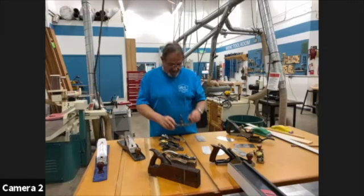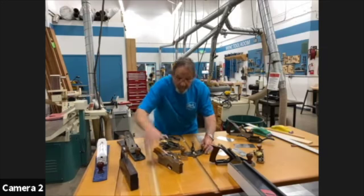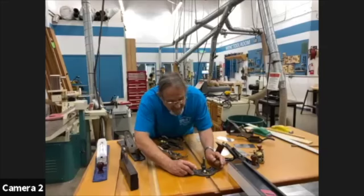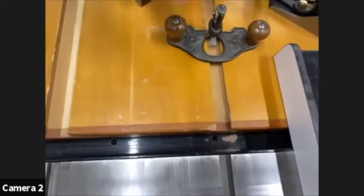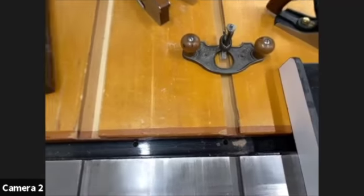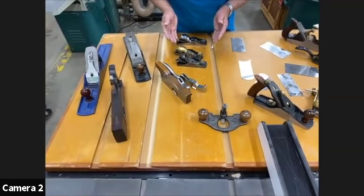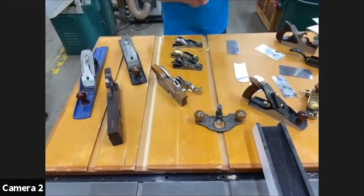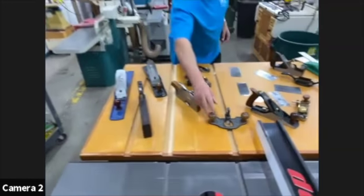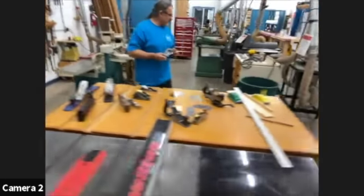So this will drop down into a groove. You can see, you can drop this down into a groove and then move it back and forth. And if you've defined your dado with a saw, or even with just really sharp marking tools, you can use this to cut your dado. But it's called a router plane, which segues us over to the router.